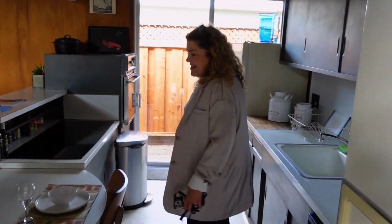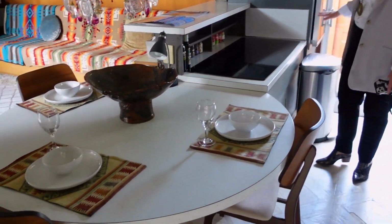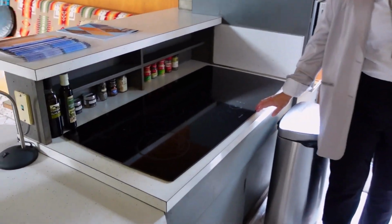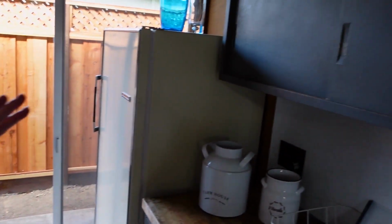One of the things that I think is just amazing is this kitchen is pretty much original. This is an original oven. I think they've replaced the electric cooktop, but the sink and this display is all original.